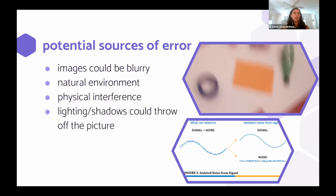So there are some potential sources of error from our images. The images could be blurry due to things like smudging and other random factors. There could also be noise in our environment that could disrupt the signal. Our CubeSat was also handheld, so it wasn't exactly a secure way to move it around. And another problem that we encountered was that the color ranges were subject to differences in lighting and shadows that could often throw off the picture, so we can't find the contours.